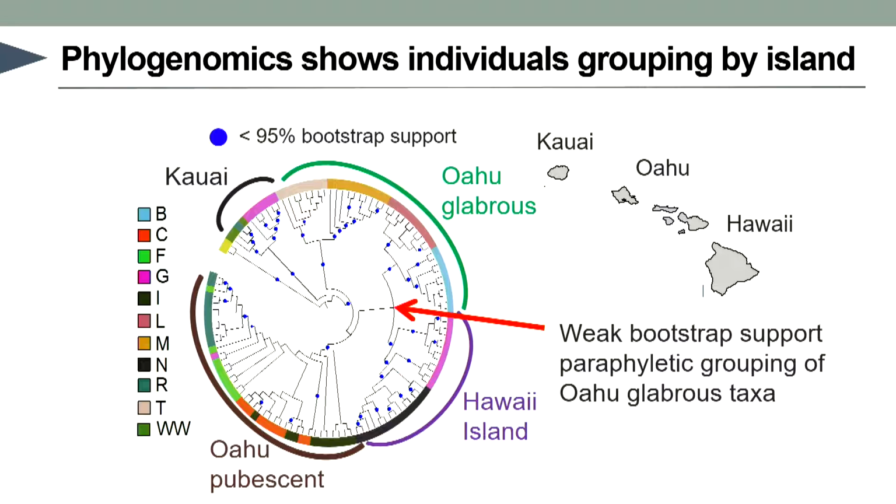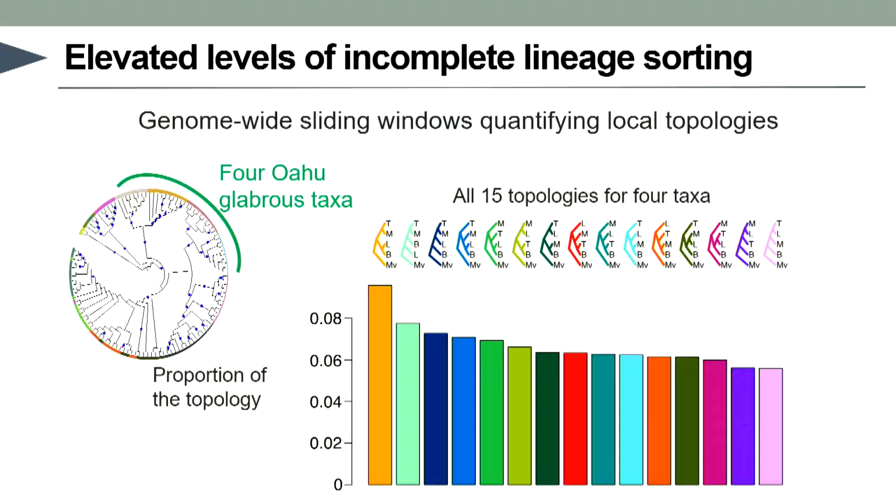For instance, the wild pubescent groups are grouping together here, but the wild glabrous groups aren't really grouping well, as you can see here. There's even weak bootstrap support, and some seem to be grouping with the Hawaii Island Metrosideros. So we really wanted to understand what's going on here. We decided to take the approach where you divide the whole genome up into 10,000 base pair windows, and for each window you look at the topology of that window.